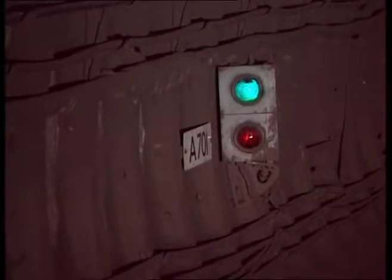Station starter A701 is an automatic signal. A 30-mile-an-hour speed limit starts at this signal. You're now entering a controlled area. The first semi-automatic signal is the inner home PB23. The T-board indicates that normal line speed can be resumed, signals permitting.